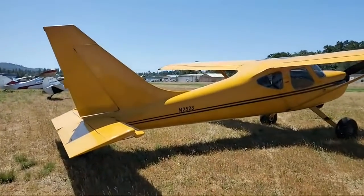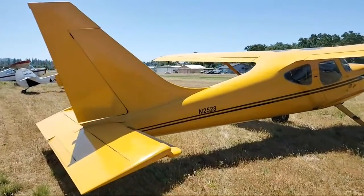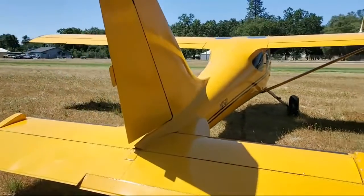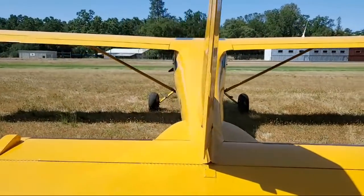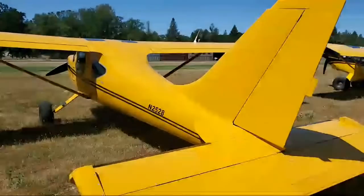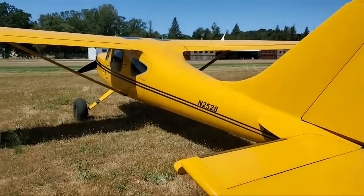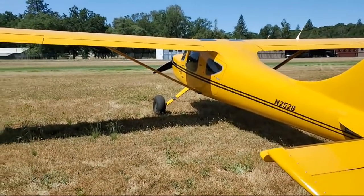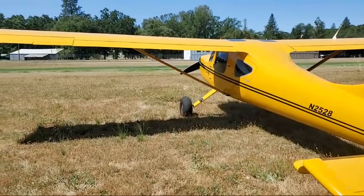What do we got here? Glasair? This is a kit-built airplane that makes a pretty good backcountry airplane, and an aerodynamically clean and fast cross-country machine as well. So short field performance? Well, I see them up in Idaho all the time with big tires on them. Probably a lot of power for a small airframe. It'll do it.